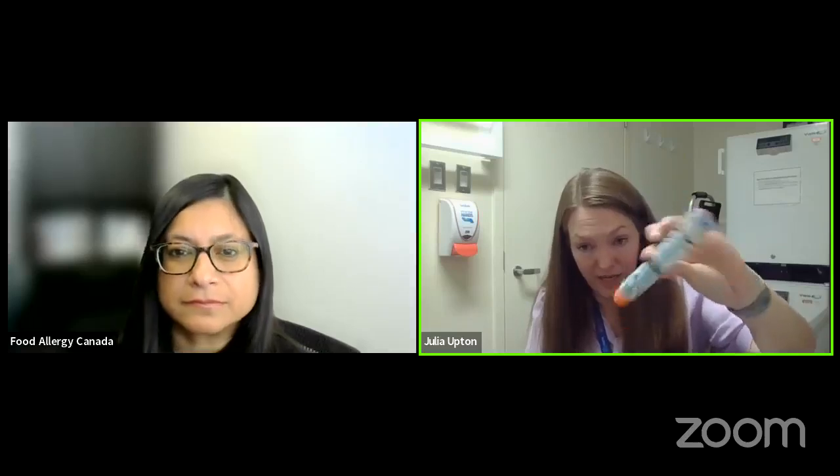What dose do you give a child who weighs less than 15 kilograms or 33 pounds? Yeah, so that's an excellent question. Some may know that in the US, just to recap, this is 0.3, and then the junior is 0.15. So same for both of them. In the US, they actually have 0.1 in the Allerject brand. We don't have that here.